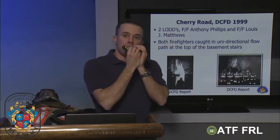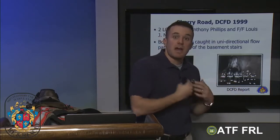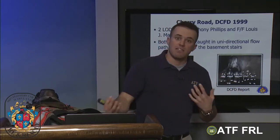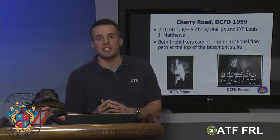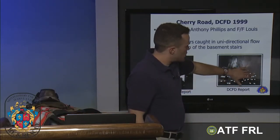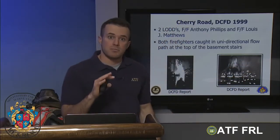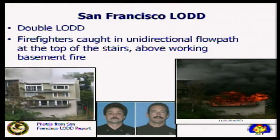So we have temperatures that are approaching flame temperatures, upwards of 1,000 degrees, but we don't have flames. So if you're in this environment, you enter, there's zero visibility, the environment changes, the temperatures increase, but we don't see that visual indication. These guys, 2 crews at the top of the stairs with 2 hand lines, and they burned to death almost in place. We'll look at that. We'll understand why.